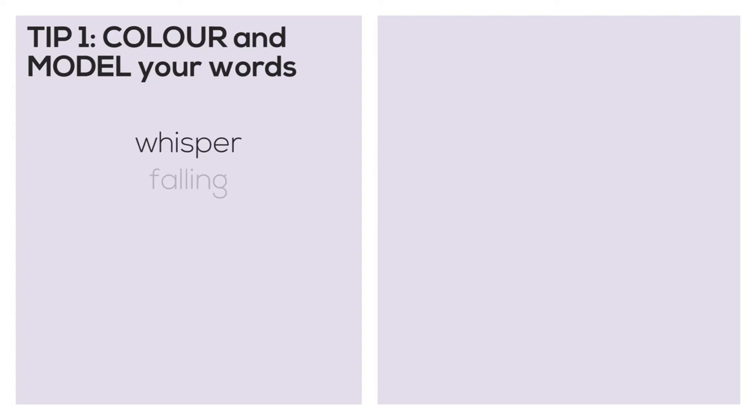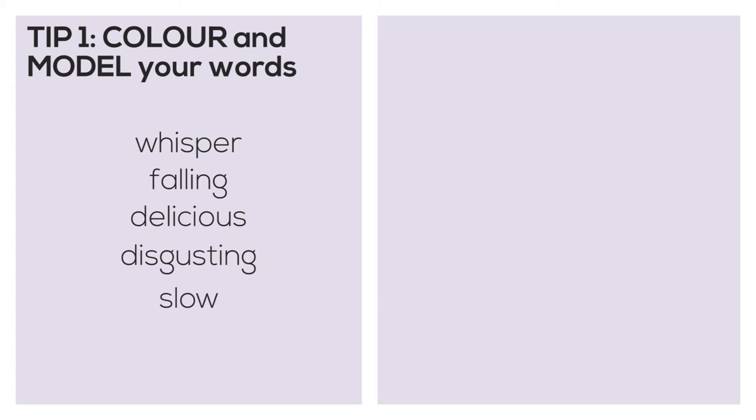How would you present these words on screen? Now let's take a look at how the two storytellers color and model these words.